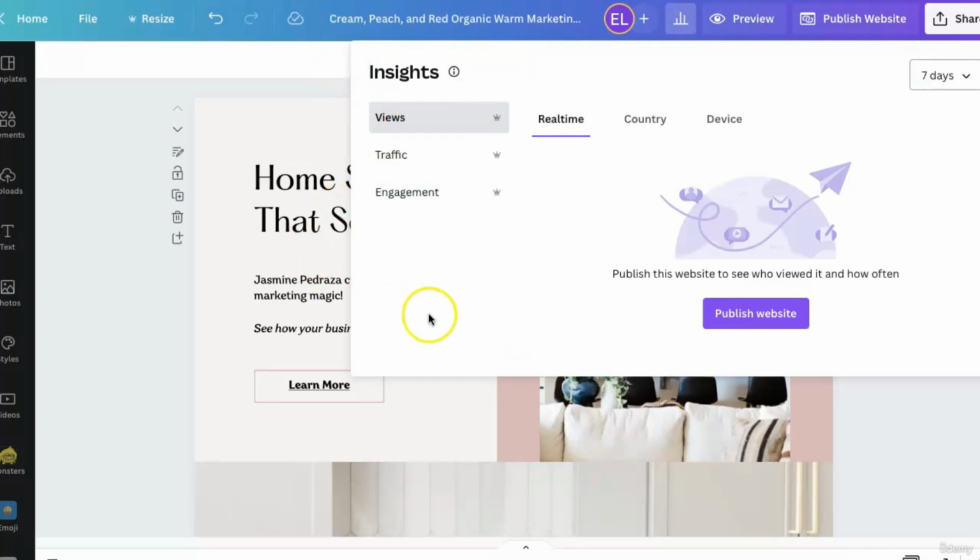You can play around with it if you are a pro user. I believe that if you're not a pro user, you're not going to be able to get much out of this, but I just wanted you to know it's here and how to find it if you wanted to use it. It's this little icon right here.